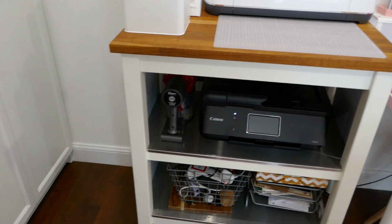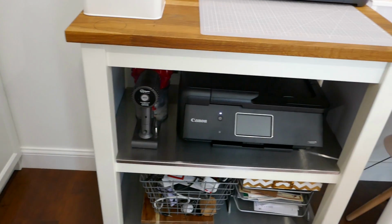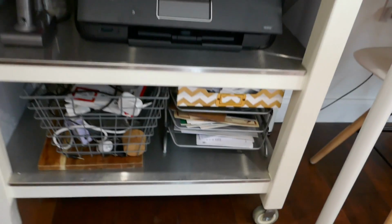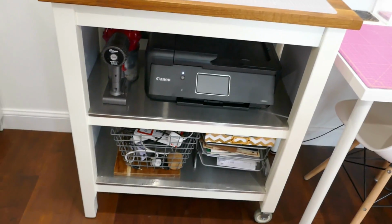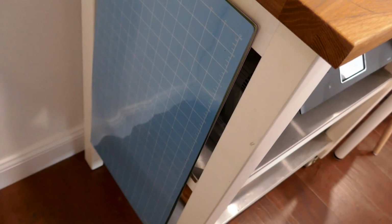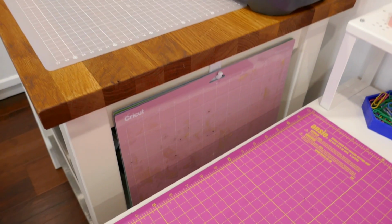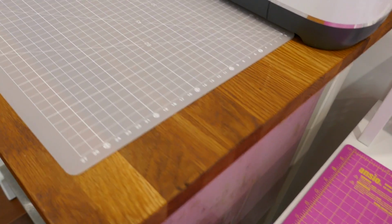I've got my handheld Dyson, which I use constantly when I am cutting, especially when I'm doing sequins. And then I've got just an in tray for mail, and this basket is basically at the moment just stuff that needs to be used and doesn't have a home right now. Also on here you'll see I've hung some command hooks, and I've got my Cricut mats hanging on the side. That is an awesome way to store them out of the way. I love having them hung, and this kitchen trolley is going to work brilliantly for my Cricut.